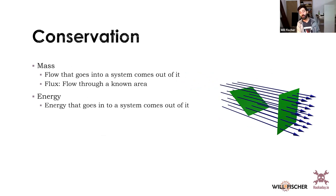I want to talk a little bit about conservation. I mean this in the sense of physics, not in the sense of conserving animals, which I also approve of. But conservation of mass and conservation of energy are the fundamentals mathematically that you can use to basically derive everything else. And they get complicated depending on how you look at them.